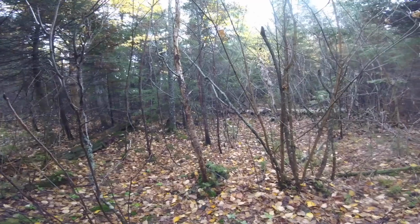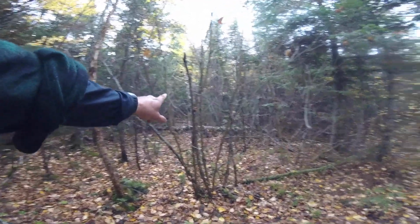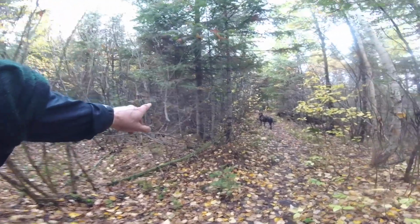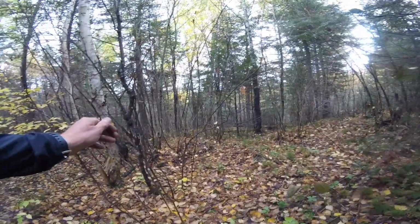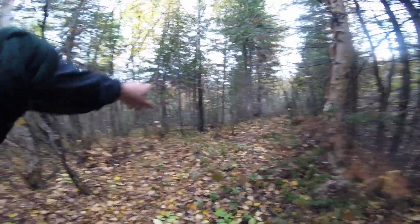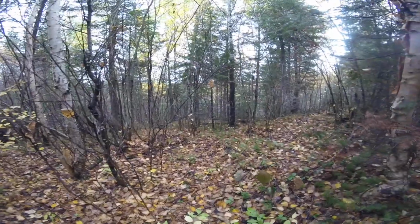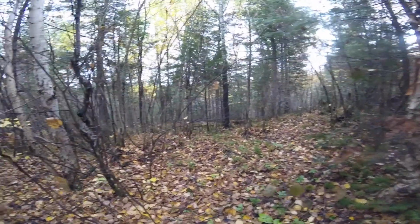Right here you can barely see 10 yards in this way. A little better over here, and almost all of the alder and hazel, or whatever this is, has dropped its leaves, so in some places you can see about 20 yards, 25 yards. This is about the maximum view right here along the trail.